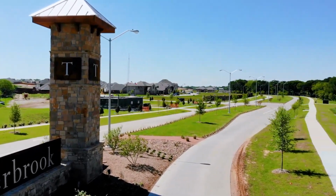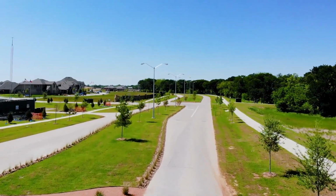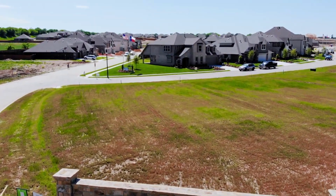There are so many things to do in Timberbrook that I don't think you would ever need to leave your community, but I'm sure at some point you will. But let's take a look at the things that you can do inside your neighborhood.